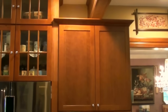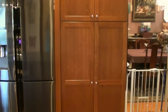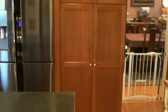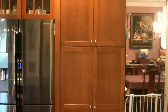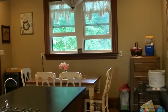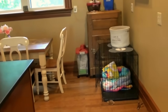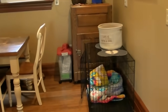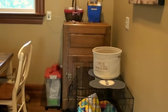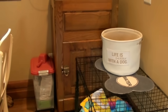And over here is our pantry. And you guys may have seen that before and the contents of it, because I have done some organizational videos on my pantry. And then on the other side of the kitchen, I just have Leo's crate with all of his toys and his dog food. And back here, it's an old ice box, and I actually use that as our liquor cabinet.